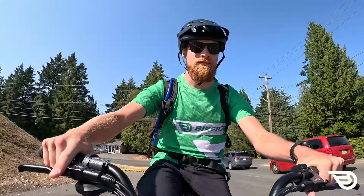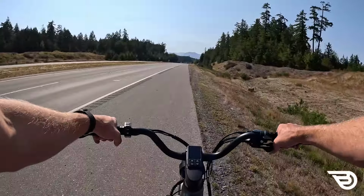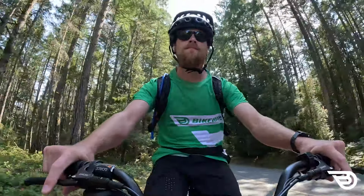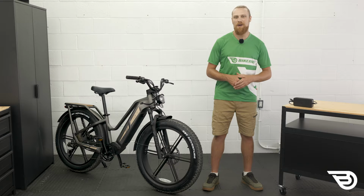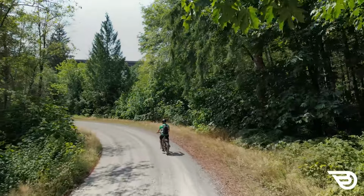I enjoyed riding the bike at high speed, and I could zip at over 20 miles per hour with little effort. The Titan is also capable of good range at its maximum assist level, which is a great benefit of that power-conscientious torque sensor. The third pro for the bike is the long range that it's capable of.